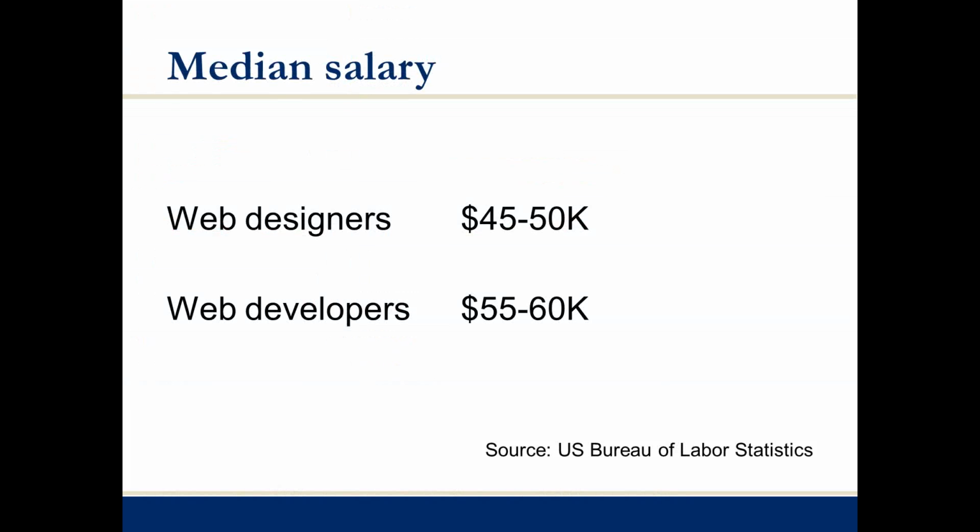Web developers, meanwhile, are doing the back-end coding for the site. So these are people that are working with database systems and programming code like PHP or Active Server Pages, Ruby on Rails, things like that. So they're designing the functionality of websites, and they're fairly different roles and have become more differentiated as website design has become more sophisticated. As you can see, web developers make a little bit more money just because the work is more technical. They're more like a computer programmer than a designer. But both are fairly competitive salaries. But this is a web design program at SMU.